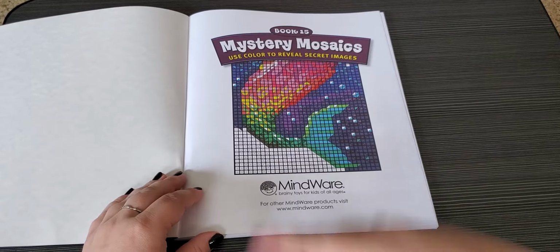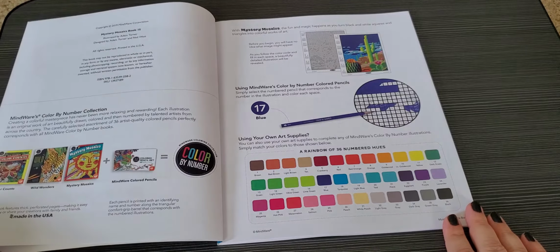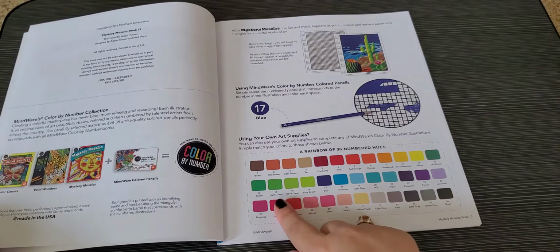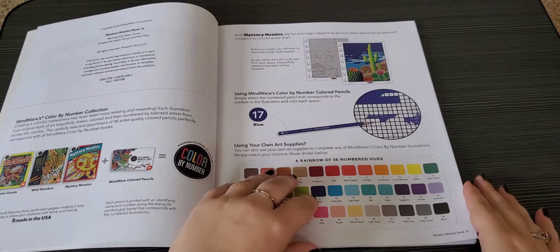And then I did not know this, but Mindware has their own set of colored pencils that has the number on it that correlates with the color palette in this book. And I guess they go along with all of their books, so if you wanted to, you could buy their pencils and use those. That way you wouldn't have to try to match up your colors. But I'm totally fine doing my own. I have enough colored pencils and markers to make this work.